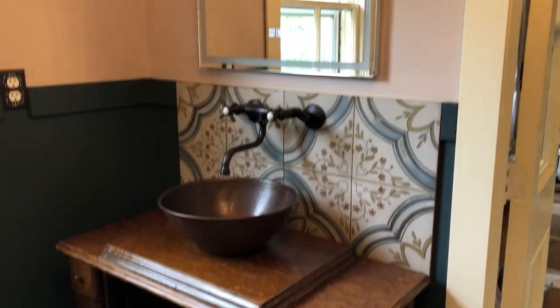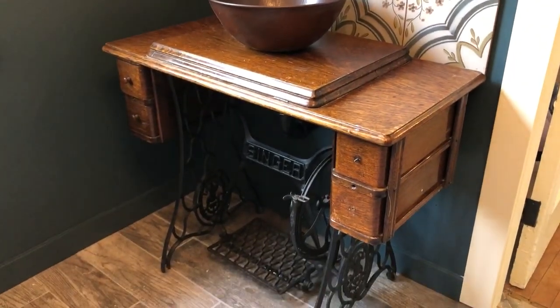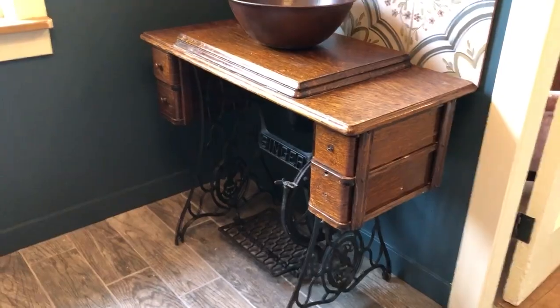We added the mirror, and we will be looking to add a vintage frame around the mirror so that it gives it even more of a vintage look. But finding the right size of frame is a little tricky.